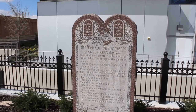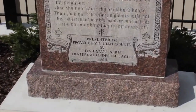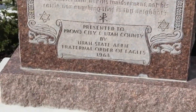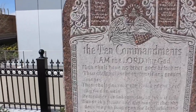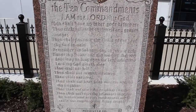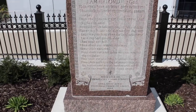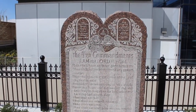Right here in the temple grounds, they have this stone slab donated to the city of Provo in Utah County, and on it depicts the 10 Commandments. You see it right in there. I'm not sure how long it's actually been at this location, or if it was elsewhere in Provo.